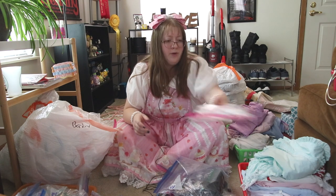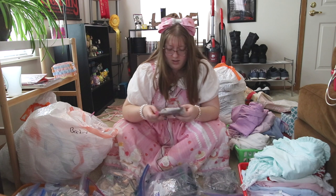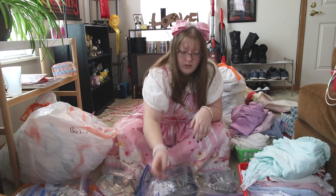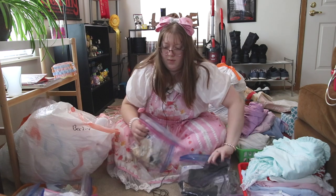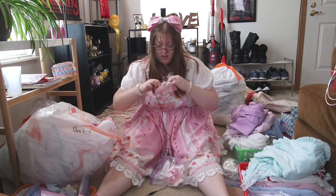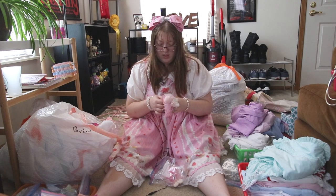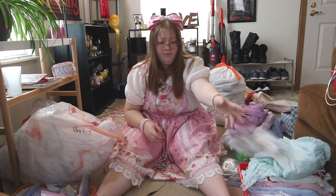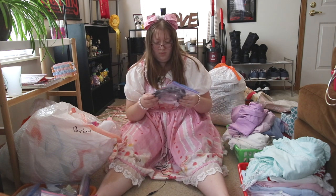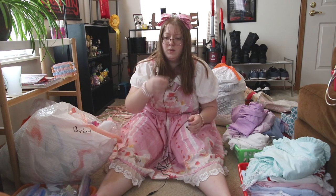These look like Angelic Pretty wrist cuffs. Oh, the Noble wrist cuffs. These look like tights. So this is from Glitter Tail. More nondescript headwear. These are indeed wrist cuffs. They seem to be probably Taobao wrist cuffs. More random ribbon. And a simple black and gold headpiece.